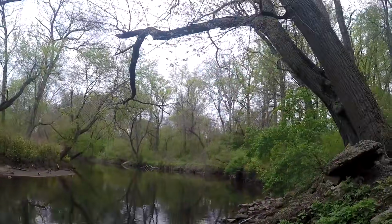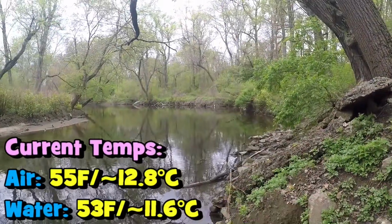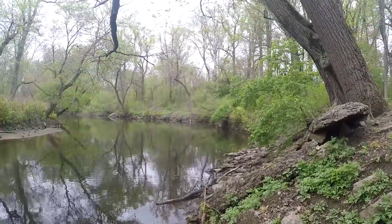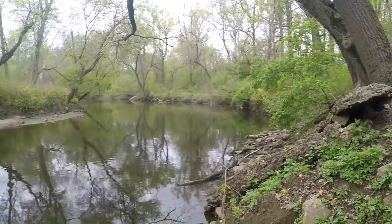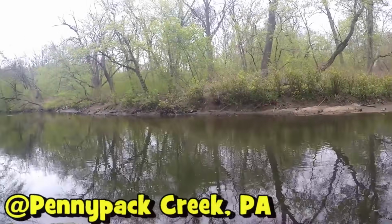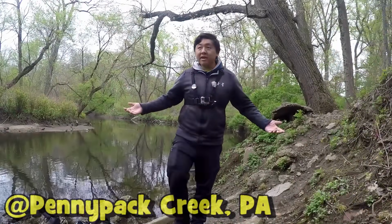Ladies and gentlemen, low 50 degrees air temperature, low 50 degrees water temperature. We just had some rain in the previous day, so the current here and the water level of the creek are a little bit higher than usual, but you guys may recognize it. This is the mighty Pennypack Creek, which means you know what time it is.